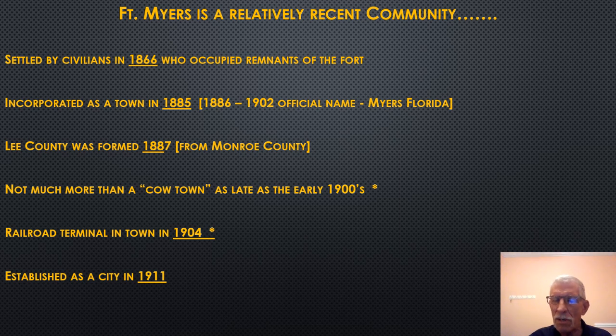The railroad came to town in 1904, and this was a major development in Fort Myers. Prior to this, people and products either being brought into the area or leaving the area would have to travel by ship or boat. And this was subject to the variations of weather and winds. It was not always a dependable means of transportation. But now, with the advent of railroads, products and people could travel pretty much on schedule into and out of Fort Myers. And this would enhance the development of the town into the city. And it would become a city in 1911.